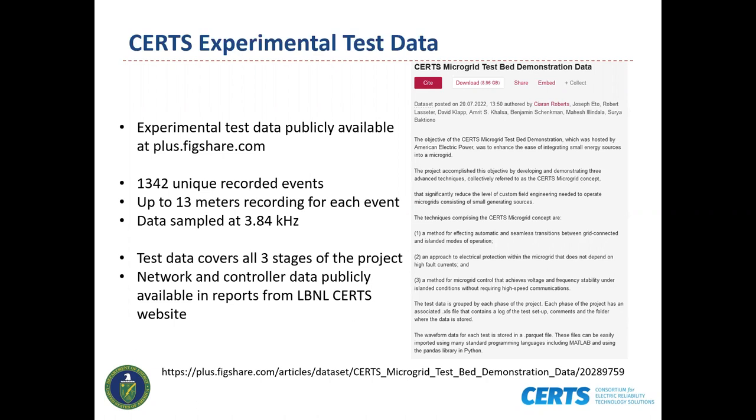And all of the data about the system is available in those reports that Joe pointed to. So all of the information about the cables, transformers, and the CERTS controllers is out there publicly. The data is there, the system information is there, the controller data is there, basically everything you need to build these systems in simulation and benchmark these models.